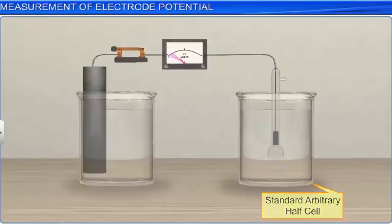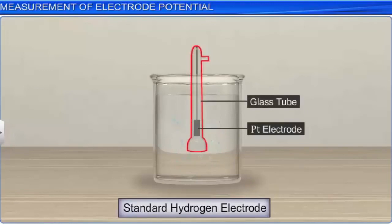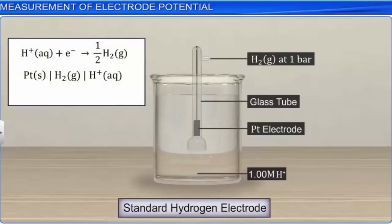The standard hydrogen electrode consists of a platinum electrode coated with powdered platinum inside a glass tube. The platinum electrode is dipped into a 1 molar solution of hydrogen ions, and pure hydrogen gas is bubbled in at 1 bar of pressure. The standard hydrogen electrode is designed to carry out the half reaction shown here. A hydrogen ion plus 1 electron produces half a mole of hydrogen gas. By convention, the potential of the standard hydrogen electrode is assumed as 0 volts.